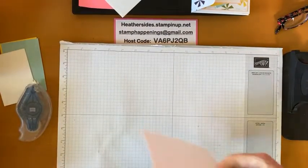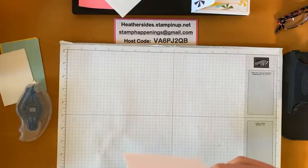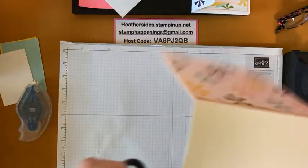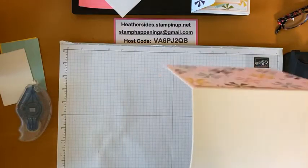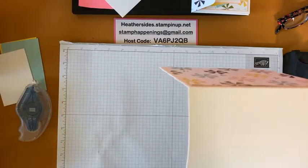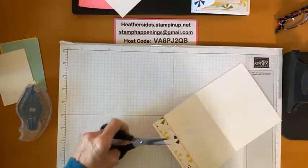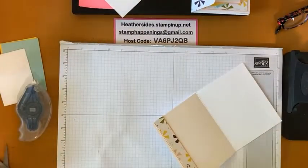Oh, Marcy has this host paper coming tomorrow. I really, really, really like it, Marcy. And some of it is fun and some of it is pretty. Today I'm using the fun stuff, but I really was impressed with it. I like it a lot. And I like the colors.